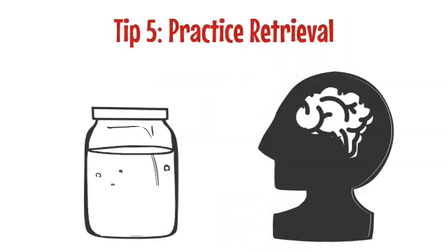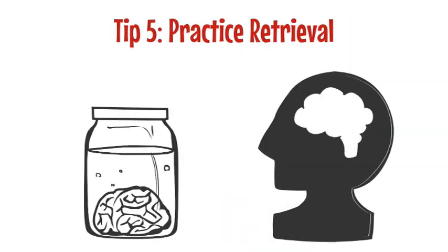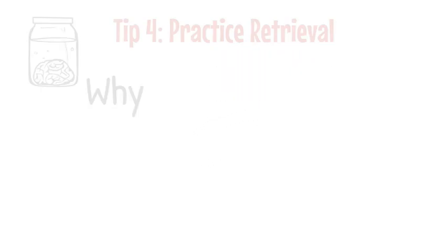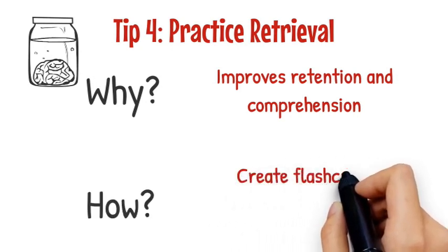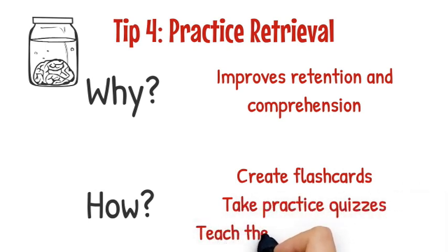Tip 5 is called practice retrieval. This technique is significant for improving retention and comprehension of information. It can be achieved by creating flashcards and reading them whenever possible, taking practice quizzes, or going through past papers at the end of each section, but most importantly by trying to teach what you read to someone else.